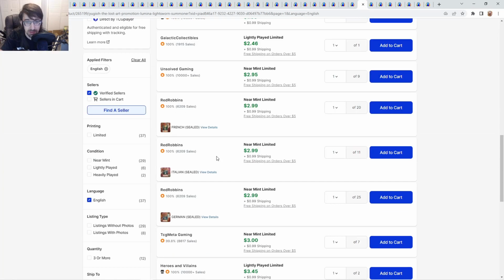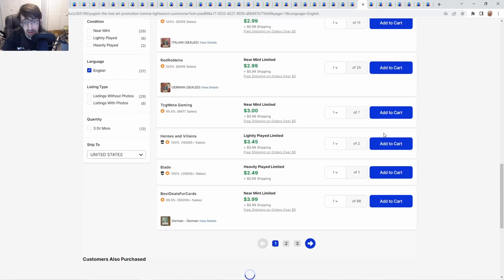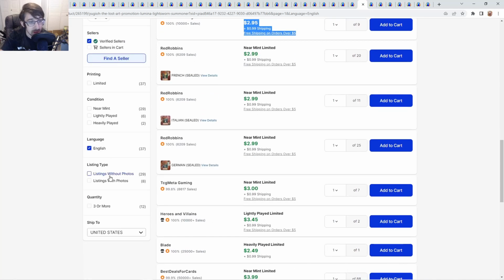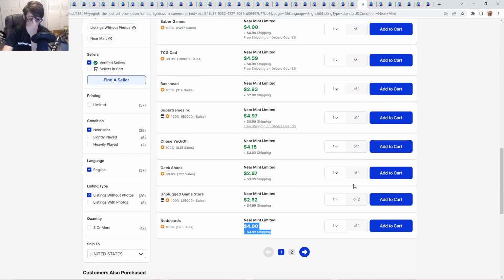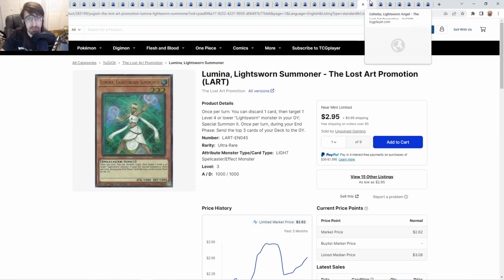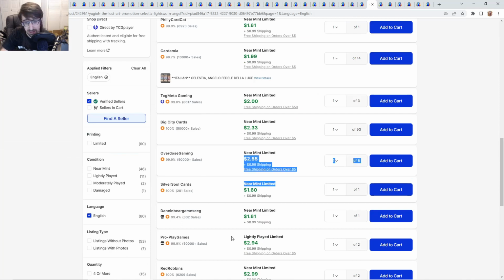Lumina Lightstorm Summoners. You've got lightly played for $2.50, $3 here. If we go without photos here, and we go near mints here, we have 15 listings. They're threes, but they go up to eights very quickly. You might want to get your Luminas while you can because the card is going up. If people want to play Lightstorms either in Edison format or other formats, they're probably going to want the Lost Art. Celestia, same thing, $2.50, $3.